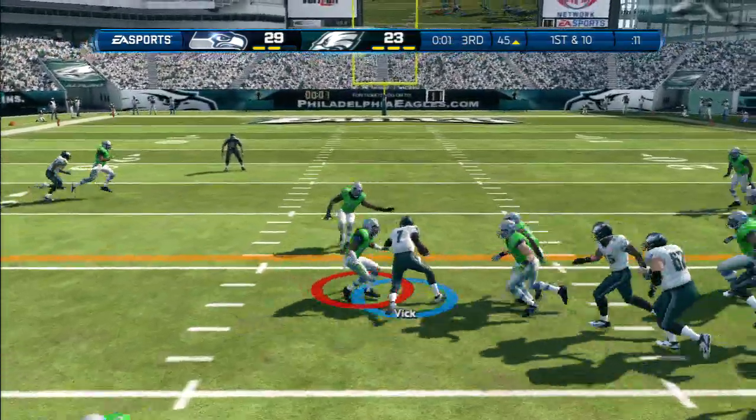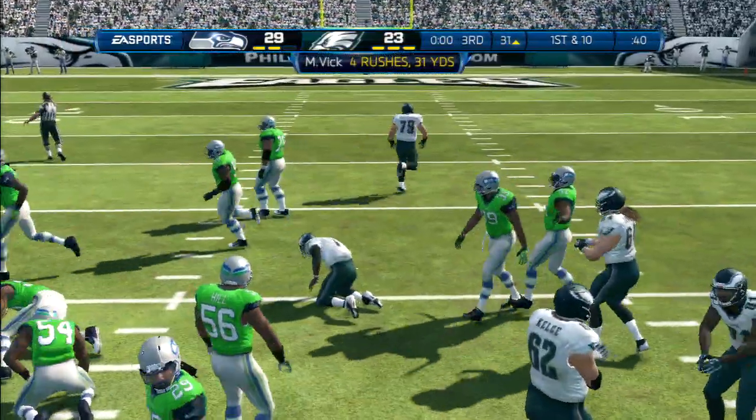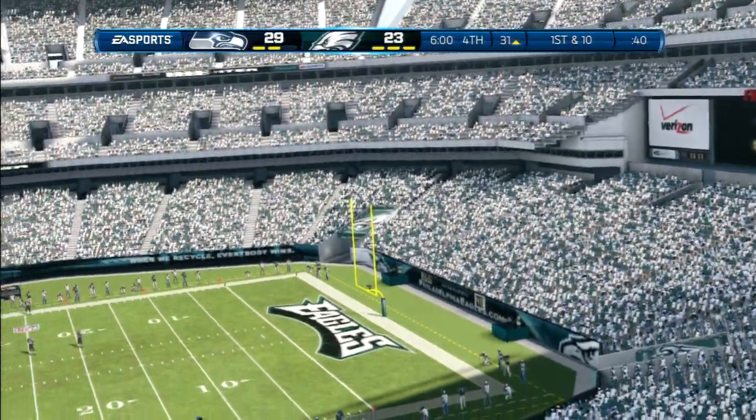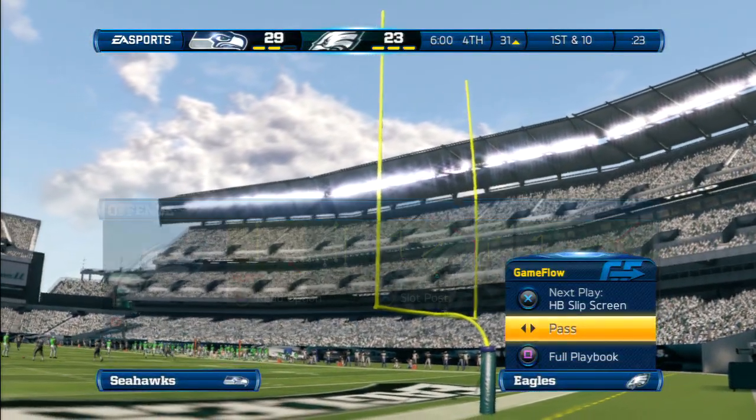He'll try to navigate through the middle of the line. And not until they pick up good yardage is he brought down. Boy, after watching that long run, I'm winded. That was a nice job by the running back. Good job up front, sustaining the blocks. Offense has got to be happy with that.